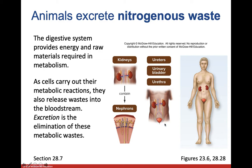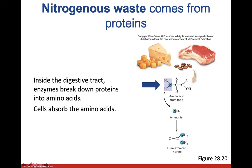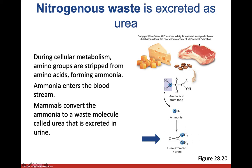Nitrogenous waste for us is the concept of urine. It comes from eating proteins. When we break down proteins, we produce ammonia. So anything that has proteins in it, meats, nuts, cheese, things like that, has an amino group right here, NH2. It's broken away from an amino acid that makes up the protein part, forms ammonia, and then we secrete that ammonia as urea in our urine.